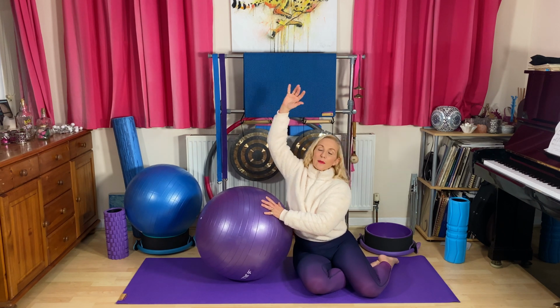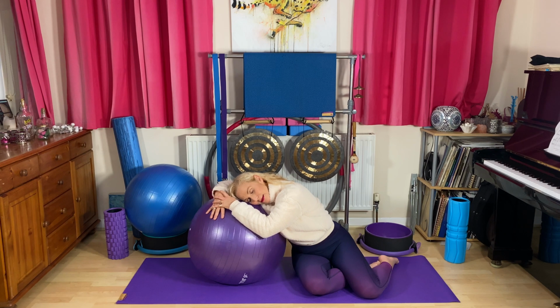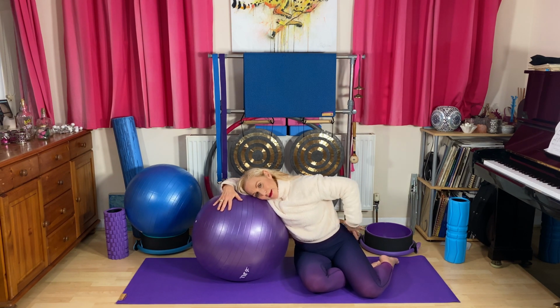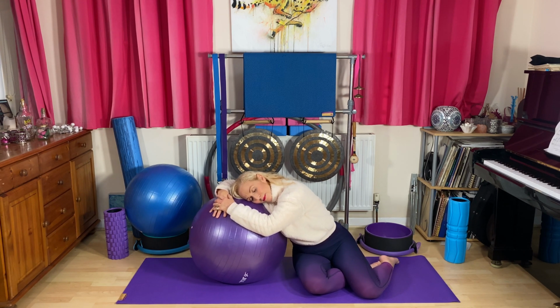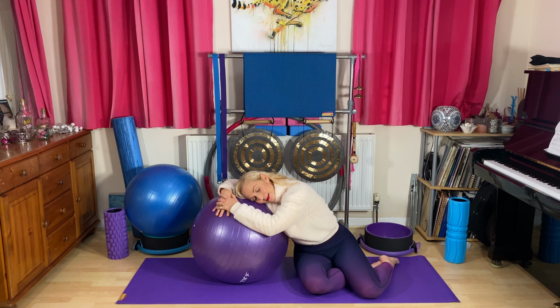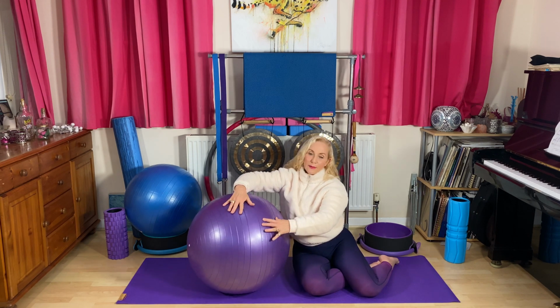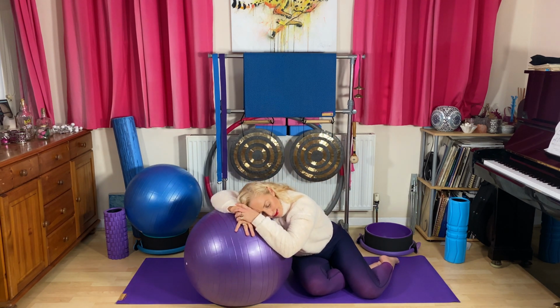We're going to reach up and drape your body over the ball and gently rock side to side. So we're keeping the back nice and relaxed and just giving a little gentle rock to ease all the way through the vertebra. And whichever side feels comfortable. We can also bring that forward on the diagonal to give a slightly different angle.